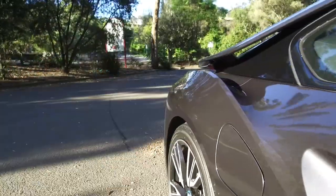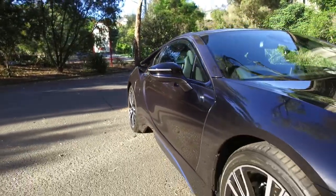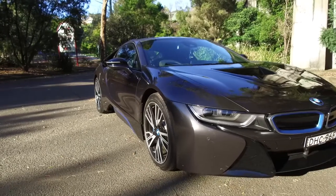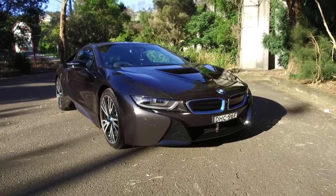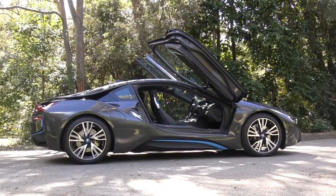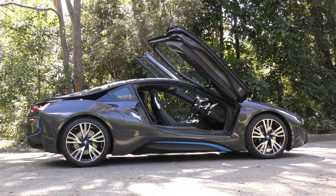Yep. So I brought us down a BMW i8 Coupe. Now, this is BMW's sort of halo tech car, I suppose, isn't it? It's a gorgeous looking thing. I'm just blown away by how good this thing looks from the outside. It's probably one of the most amazing cars I've ever seen. I have not driven a car that you get so many looks in than one of these.